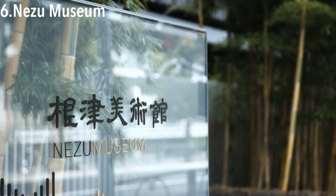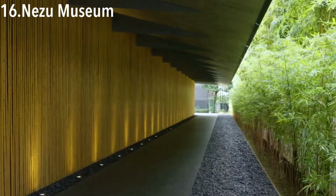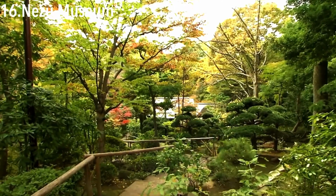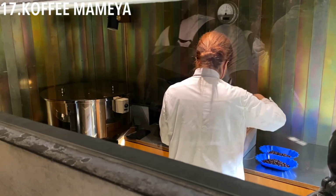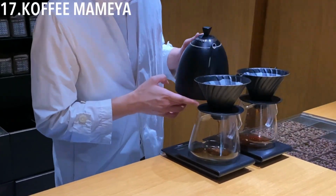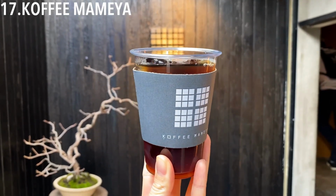Nezu Museum. The Nezu Museum has a collection of East Asian artwork. The museum building has an elegant design and there is a Japanese garden. Coffee Mamea. This is a specialty coffee store where baristas select coffee beans after consulting with each customer. It's a modern Japanese space reminiscent of a tea room where you will feel special.